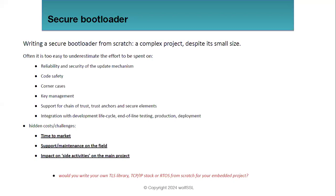So in order to provide a complete bootloading solution, even if it's small in size, sometimes we overlook the questions about time to market and things like testing corner cases, negative testing of all the things that can go wrong during a firmware update. So in the same way, you shouldn't write something that should be a commodity like a real-time OS or a TCP/IP stack or a TLS, because we already provide one.